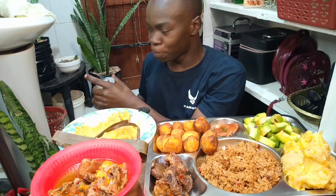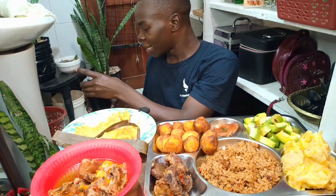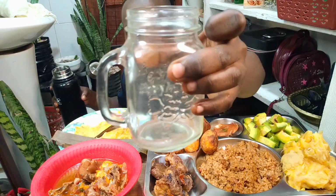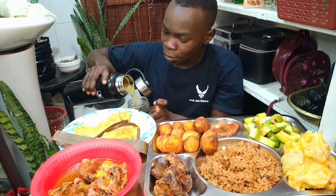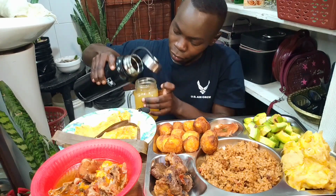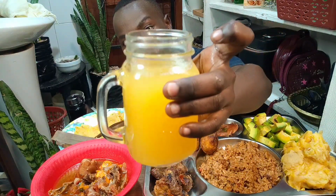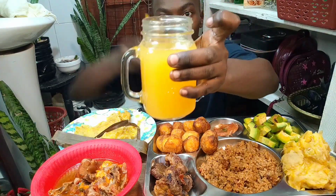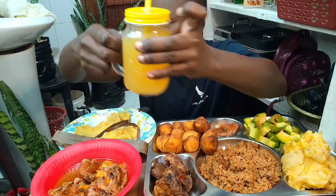Currently I want to put some of the butuunda in the glass which I'm going to be using. So this is my glass that I always use. It's a glass jar with a straw. This is how it actually looks over here. Yes, so I'll just pop on the closing cover, and we are ready to go.